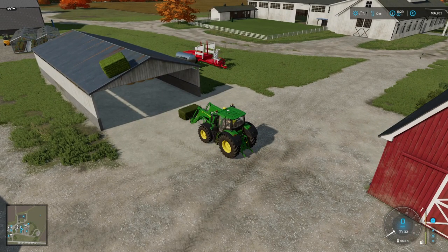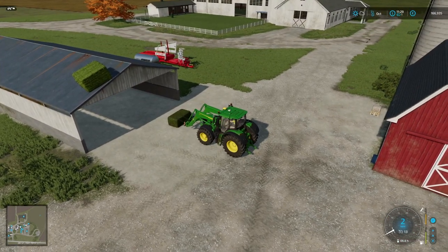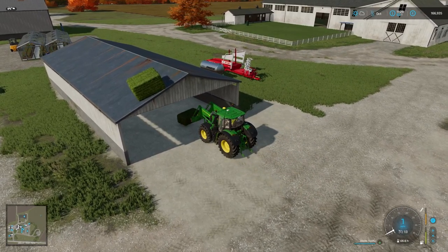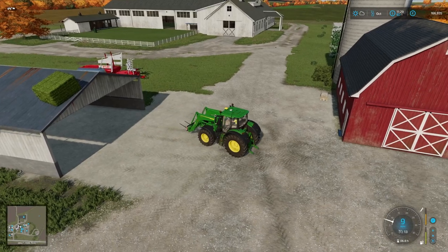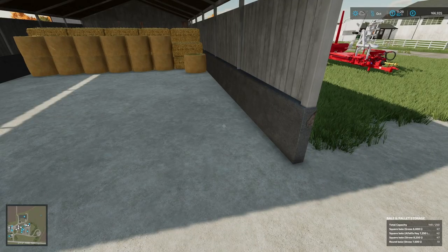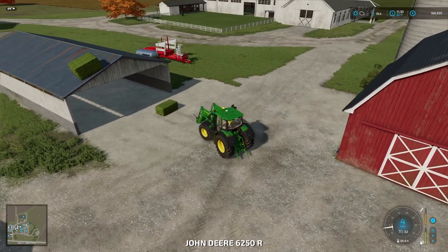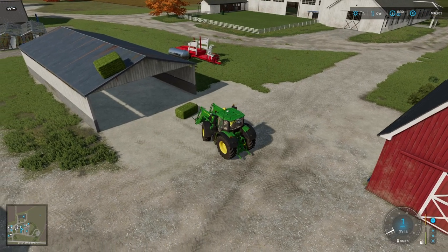Oh, we should have taken hay out, not grass. Let's put this back in. Try again. Grass, alfalfa hay, there we go. Yeah, that's better. It's lucky I tried to fool around with the top there. That's what made me realize that we should be putting hay in, because I think that's alfalfa hay sitting on the roof.